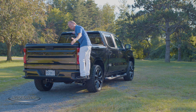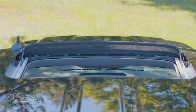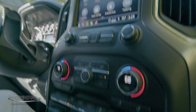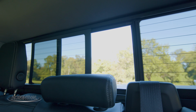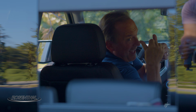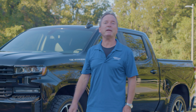The power moonroof, which, if I had my way, would be a standard feature on every vehicle sold in the world. They added bucket seats and a complete leather package for the vehicle. They also included all-weather mats, as well as the convenience package too, which adds the upgraded infotainment system with the 8-inch screen. There's even a rear sliding power window, additional power outlets, rear vision camera, and an upgraded Bose stereo system, and a whole lot more. Impressive, isn't it? All right, well, I think it's time we take it for a spin. So let's go.